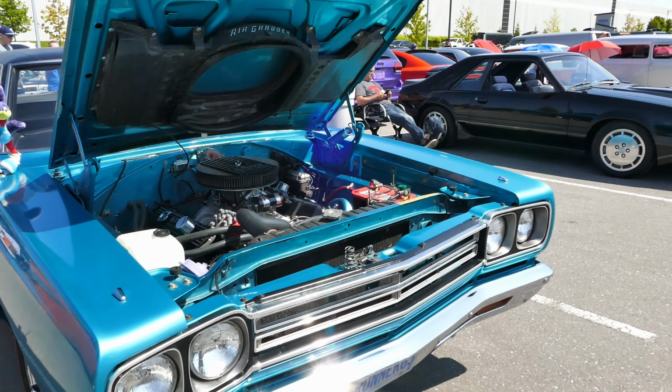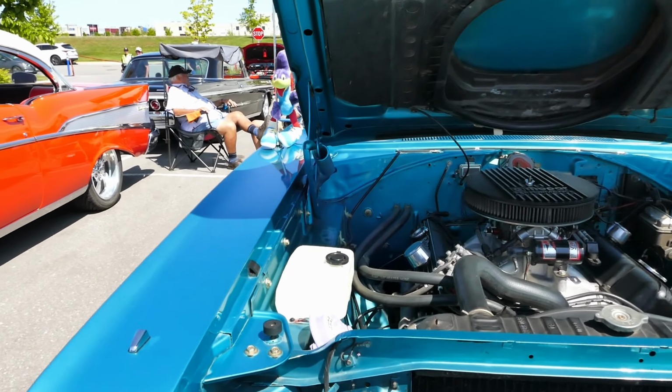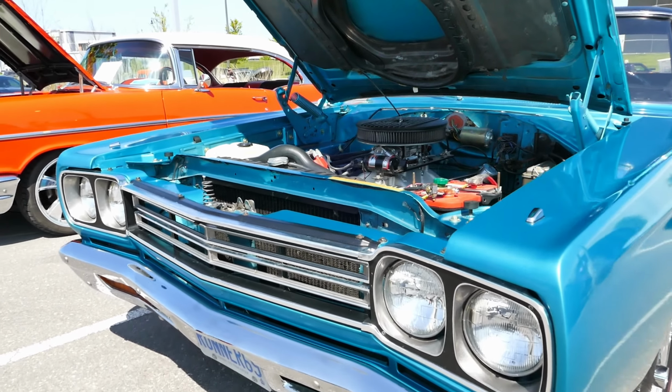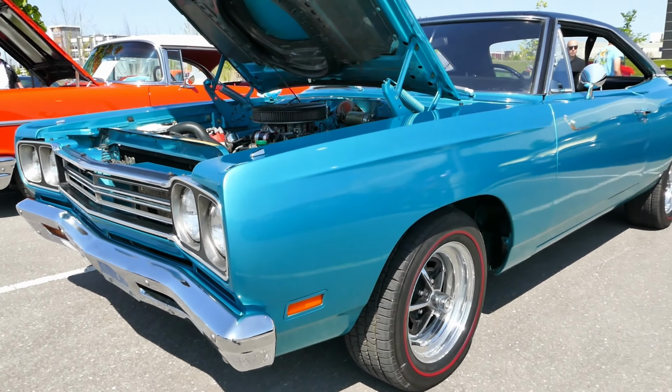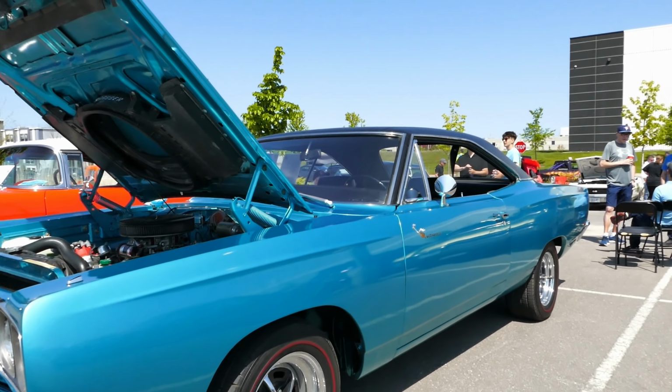Where'd you find that? Like the window sticker? There's a guy in the States that produces it for you based on the information you provide him, and the serial number and all the option codes. Oh, that's not bad. Yeah, and he's got all the prices and everything, so he can figure out what it originally sold for.